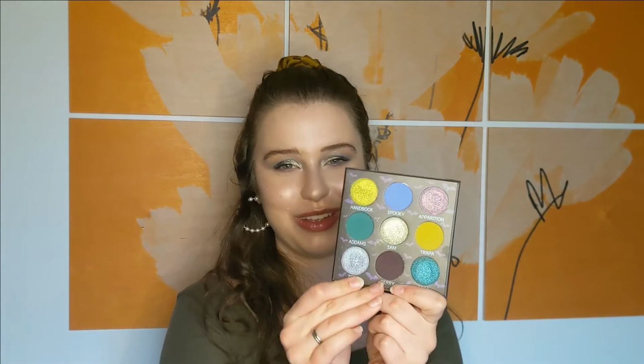At number 6, we have the Shroud and Butte Bean It's Freaking Bats palette. Look at this color story. What's not to love about this grungy, beautiful, colorful color story? Oh my God, I love this palette.